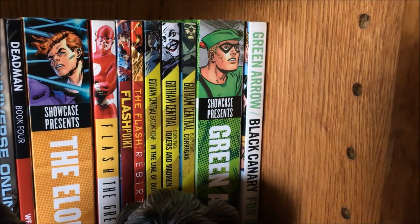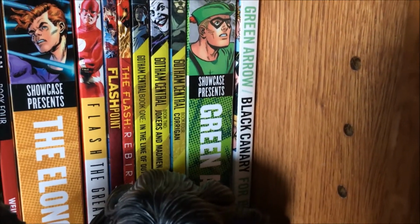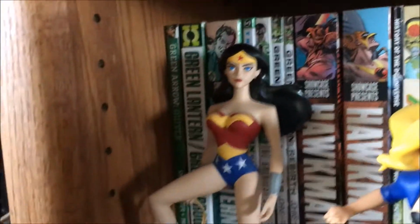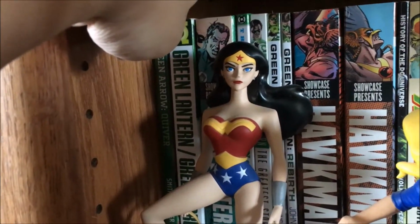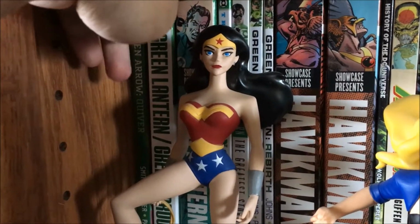And then you got Green Arrow by Showcase Presents Volume 1. And then Green Arrow, Black Canary, For Better or Worse. And now we're on to the third shelf, guys. So, yeah, you got Green Arrow Quiver by Kevin Smith. You got Green Lantern, Green Arrow.